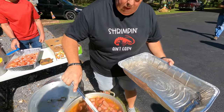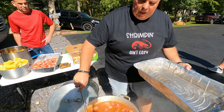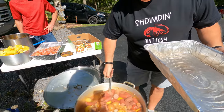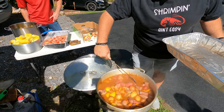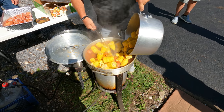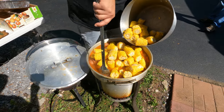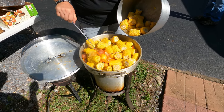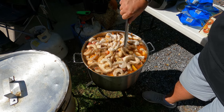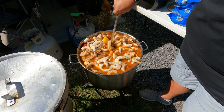Beef kielbasa or Polish kielbasa, and then I did a jalapeno cheddar. Oh, nice. Yeah, I think I see that in there. A little bit of garlic ring bologna too. Room for shrimp in there. I know. Won't be long.